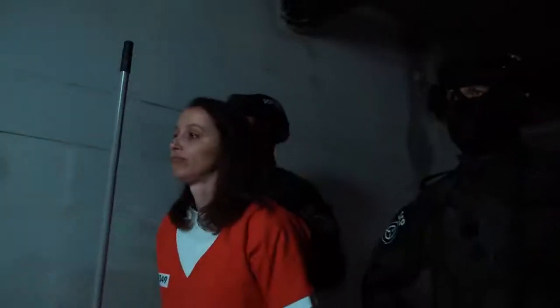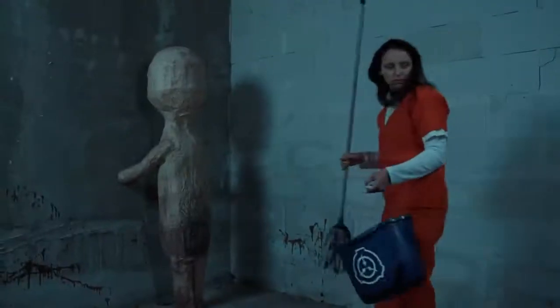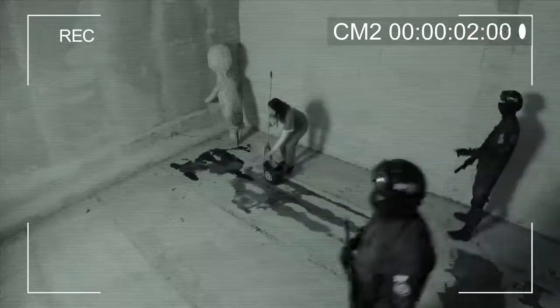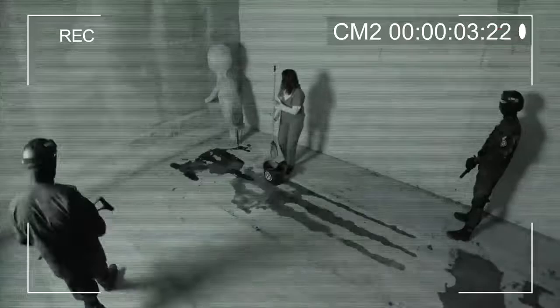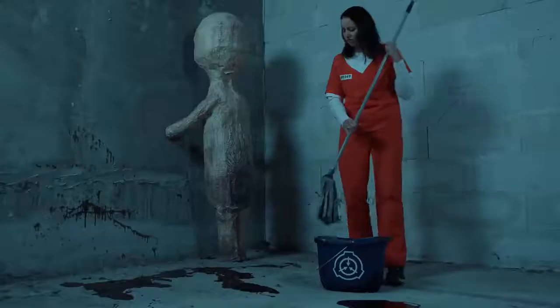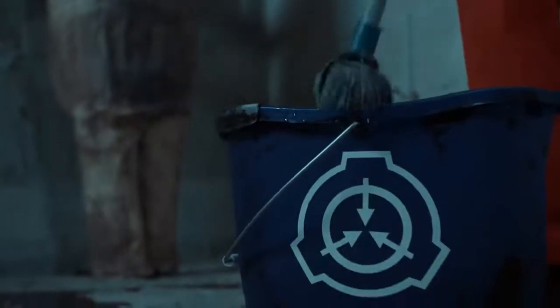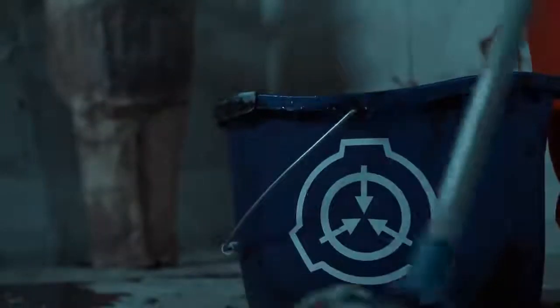Moved to Site 19 in 1993. The origin of the object, as of yet, unknown. SCP-173 is constructed from concrete and rebar, with traces of Krylon brand spray paint. The reddish-brown substance on the floor is a combination of feces and blood. Origin of these materials is unknown. The enclosure must be cleaned on a bi-weekly basis.